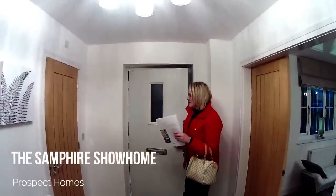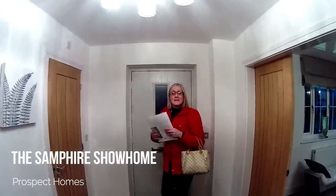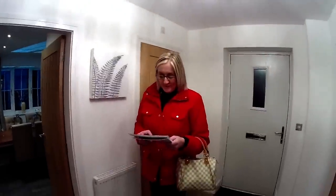Prospect Homes. Yes, we're coming from the fog and the cold. Hull Park, Hull Drive Park, which is off Hull Drive, in Alsager, which is Cheshire, but with an ST postcode.